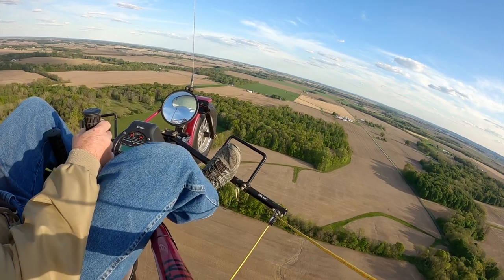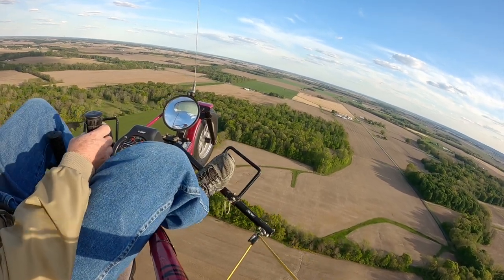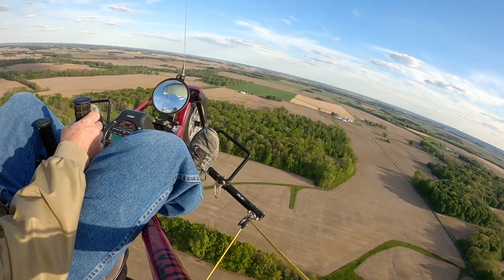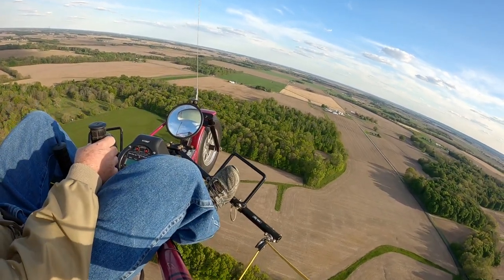Columbus Municipal Airport, automated weather observation, 2219 Zulu, weather, wind calm, visibility 10.